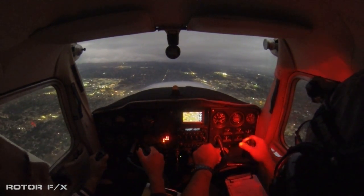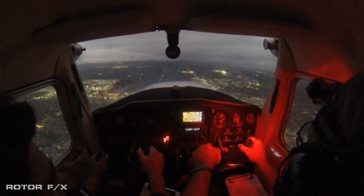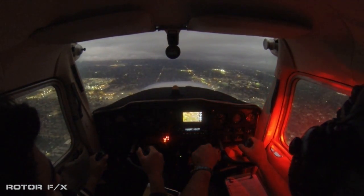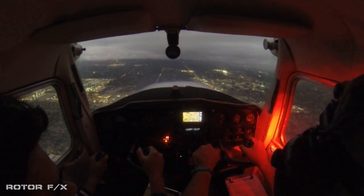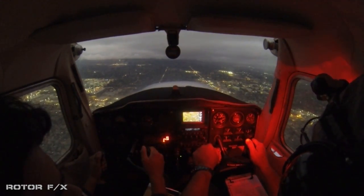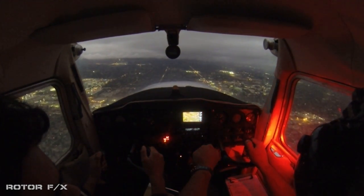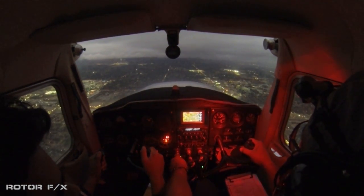Tower, good evening. Vietnam 804 Sierra Whiskey's inbound, ILS 16 right. Vietnam 804 Sierra Whiskey, Van Nuys Tower, good evening, runway 16 right, clear to land. 16 right, clear to land. Cessna 221, continue downwind number 2, following gate Phenom, report them in sight. Roger, looking for traffic, continuing on downwind 61221.